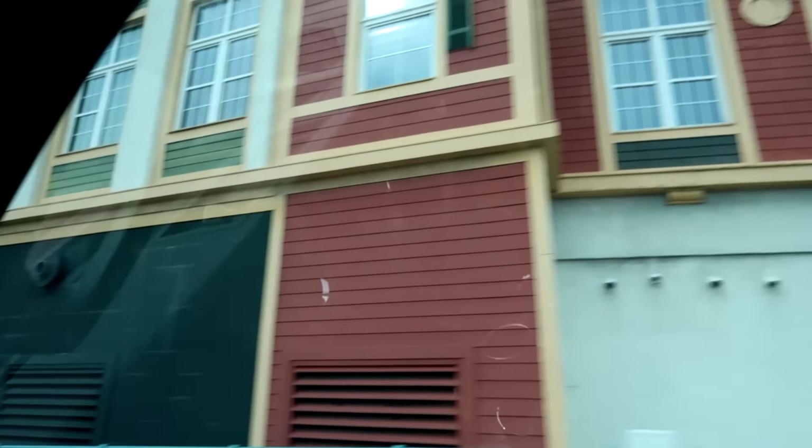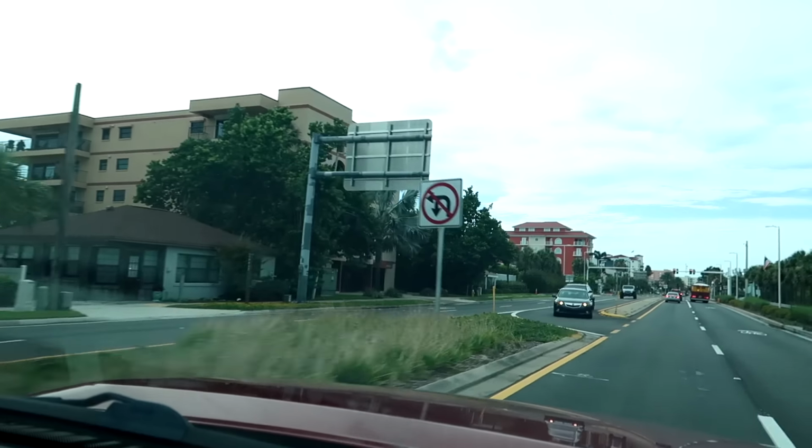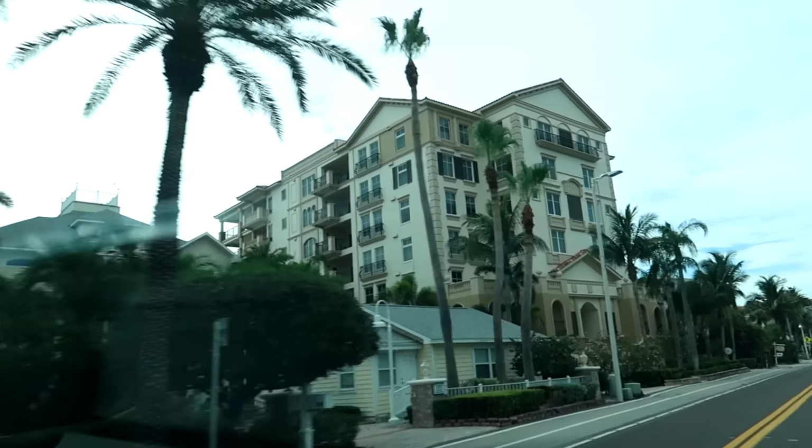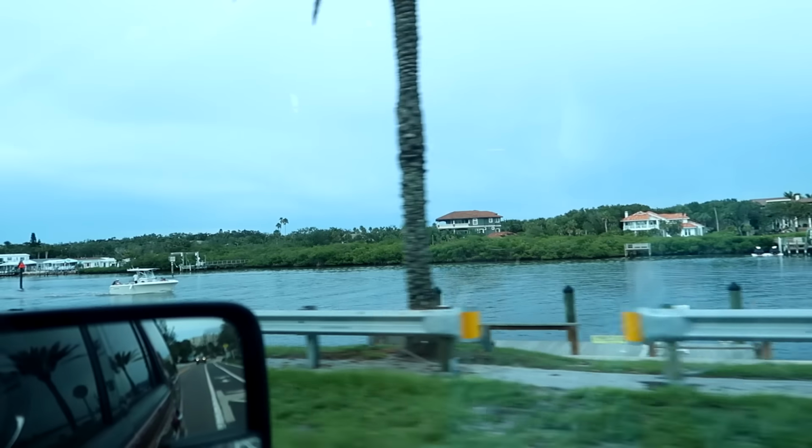Yeah. Look over on the left, all the stores. Oh, wow, look at that. Fun. Bubba Gump Shrimp Company, from Forrest Gump. That's fun. So that's the intercoastal.